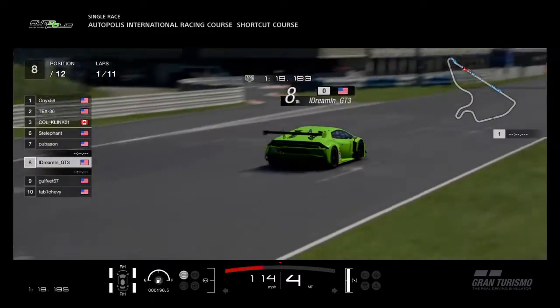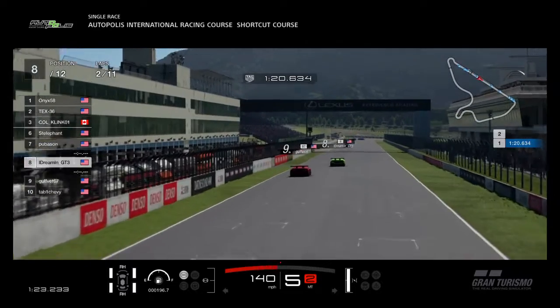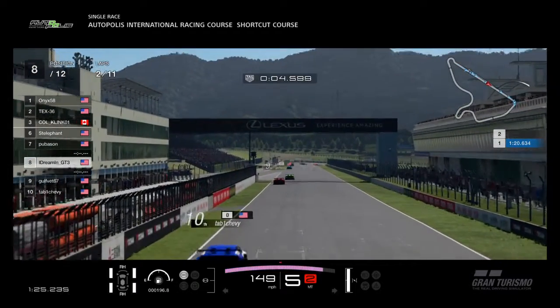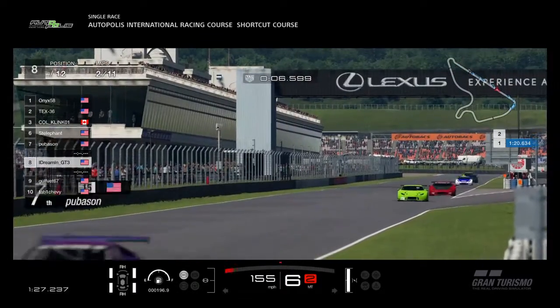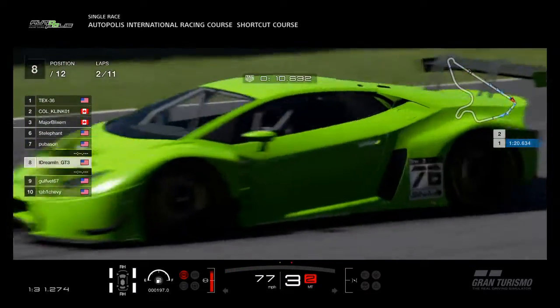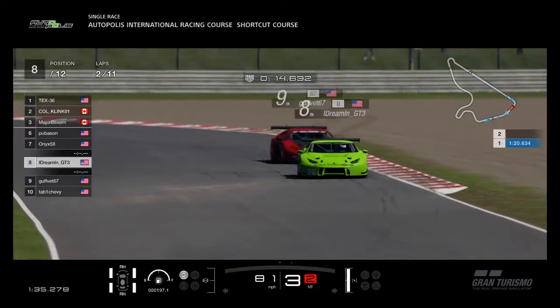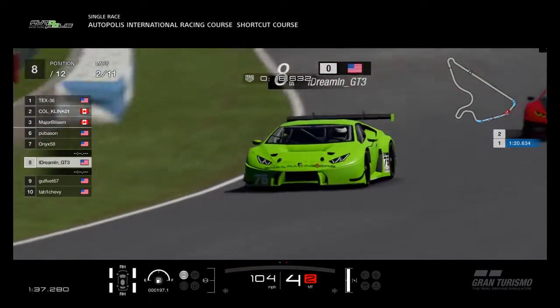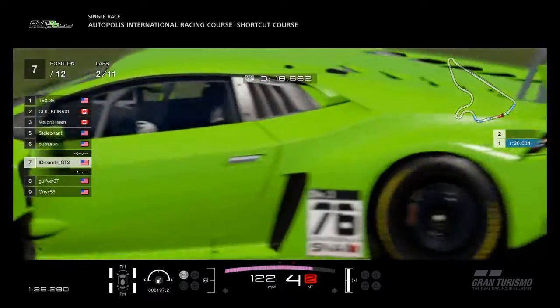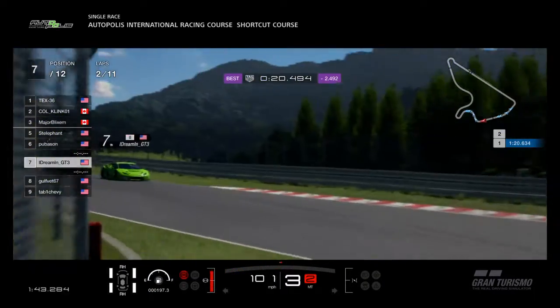So started fourth, fell to 10th, made it up to 8th in the first lap. So we're having some fun here already. Coming down to turn one. I don't think we have much problems with this corner again. See what happens later in the race. Came off a little slow in that corner. I think I got a little late in the braking, driving through the first part of the turn there.